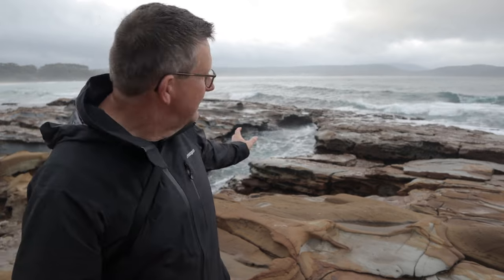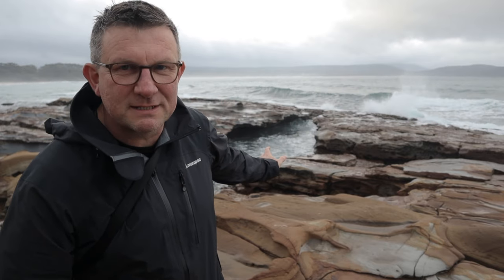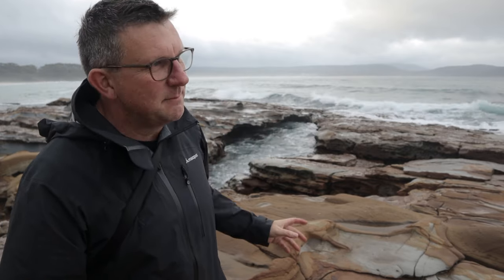So having lots of fun here this evening, guys. I haven't done much talking to the camera here. I've been watching these waves. There have been some pretty full-on waves coming over the rocks, so I've kept my eye on those. I've been shooting at a few different angles. The light sort of changed, it's been good and bad, but I think overall I've got some good images.